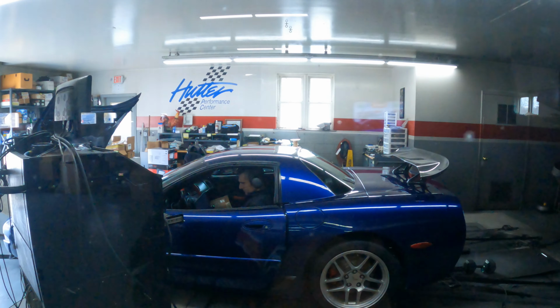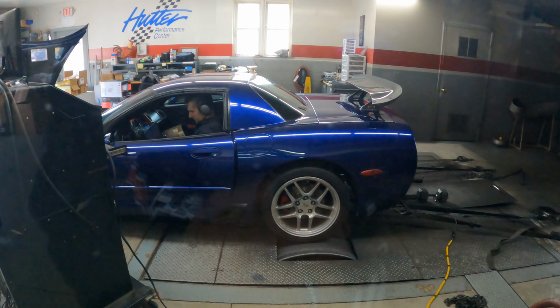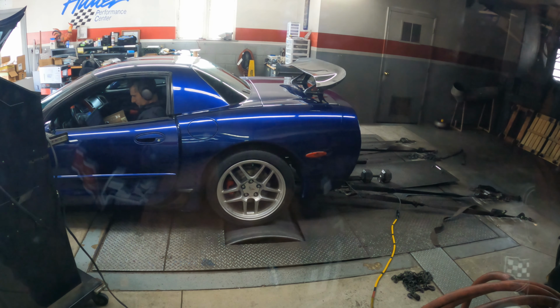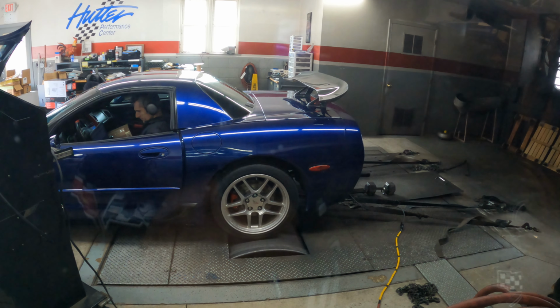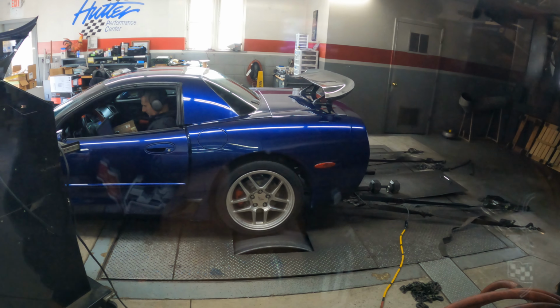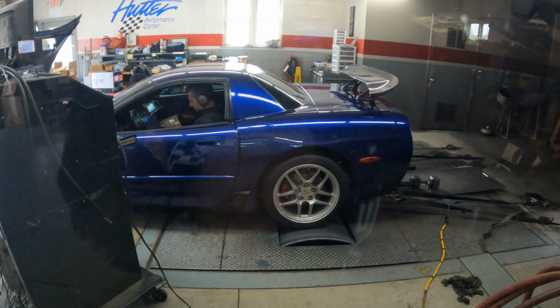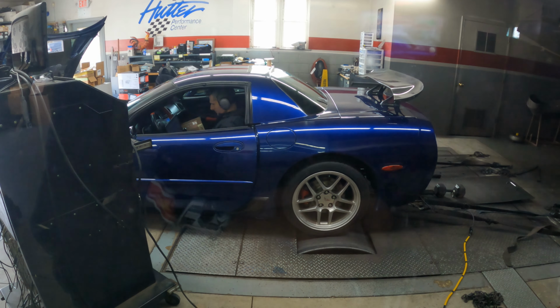All right, guys, I'm bringing you back in. Trevor just installed the new O2 sensor and brought the car back down, still sitting on the dyno here. We are getting ready to do our second pass to see if the new O2 sensor did anything for that passenger side O2 sensor and the exhaust running rich. So fingers crossed, hope that fixed our issue. If not, I'm sure Trevor will come out and talk to me a little bit further, and then we'll decide what to do from there.